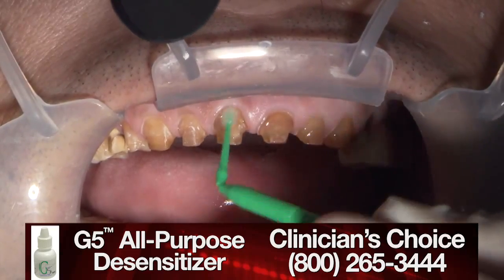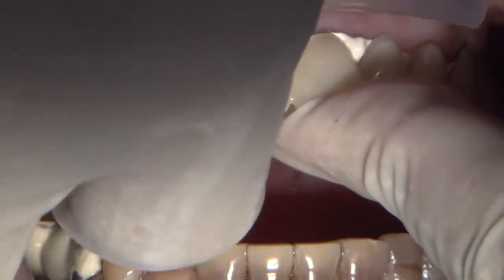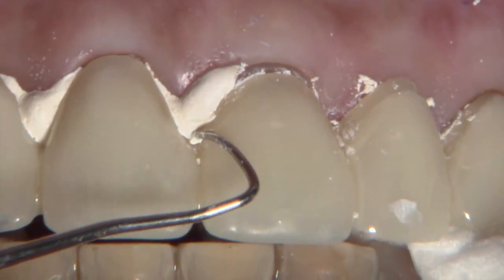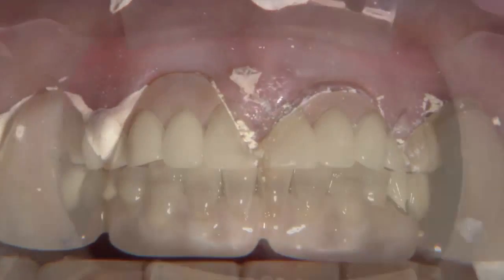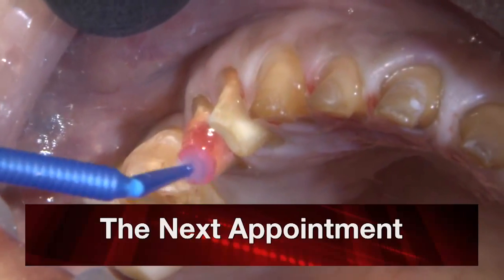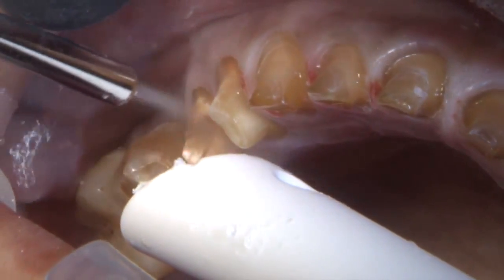Here is the G5 desensitizer being used. Dr. Rella Christensen has shown that 2 1-minute applications of this kills 99.9% of the bacteria. We used to just do it at the crown seat appointment, and one day I asked Rella, why aren't we doing this at the end of the prep appointment before we put on the temporaries, because we know they're going to leak like a sieve and the margins aren't all that great. She goes, no, absolutely, you could definitely do that. And so I thought, wow, that's something we should probably be doing, protecting the teeth before we put them in the temporary.